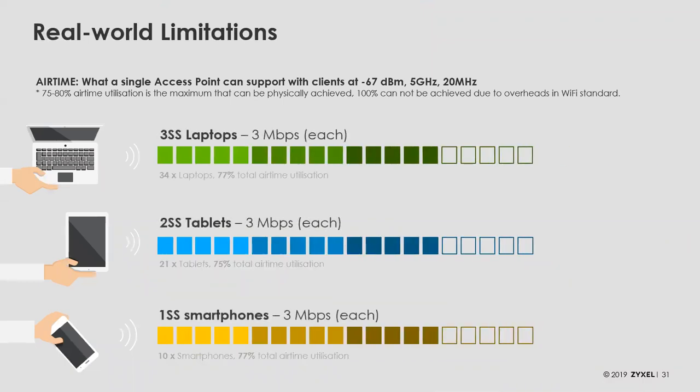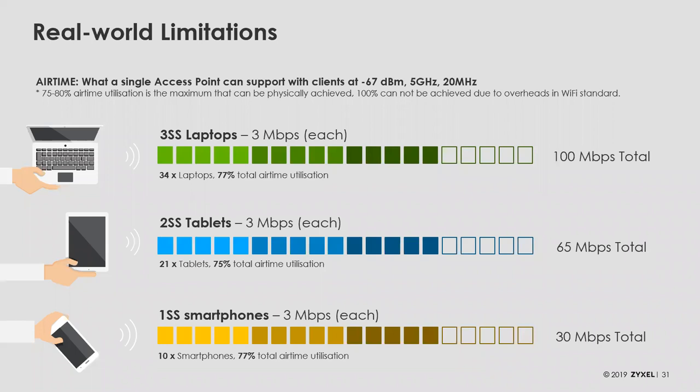So here's an example showing you how spatial streams will affect things. What we've got here in this example, we've simulated clients. Each client is trying to maintain a 3 megabit data stream, like you're streaming a 3 megabit quality video from YouTube. Everyone's at a 67 dBm signal strength. You're using a single 20 megahertz frequency or bandwidth on the 5 gigahertz.